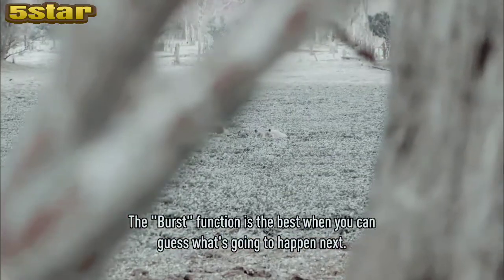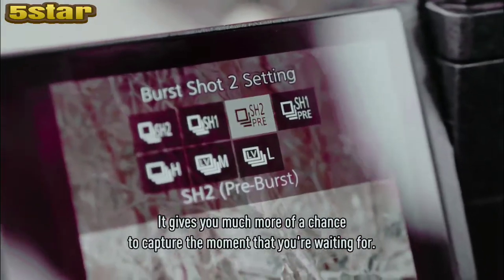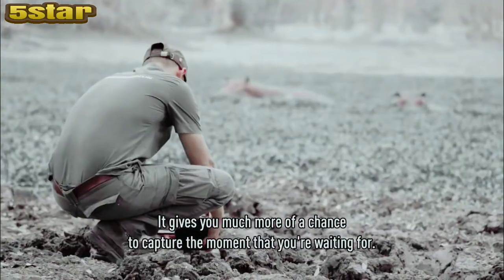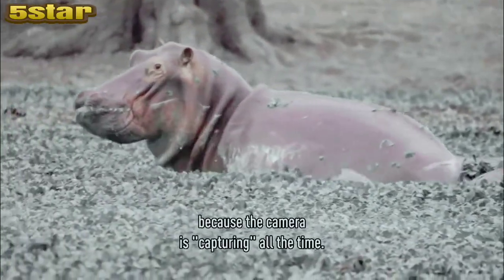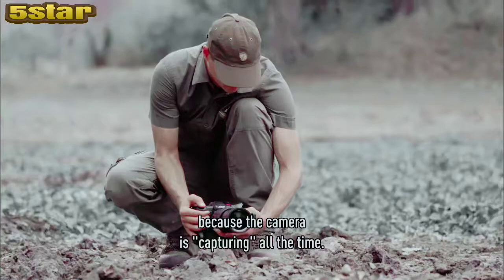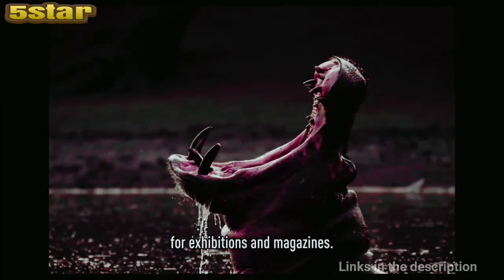The burst function is best, where you can guess what's going to happen in the next moment. It gives you much more chance to get the moment you're waiting for. 6K photo is a nice feature for wildlife, because the camera is capturing all the time. Having such high resolution gives you the flexibility to crop for exhibitions or magazines.